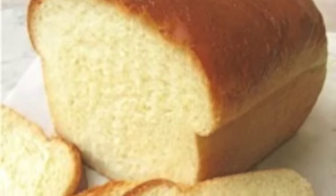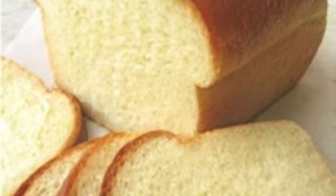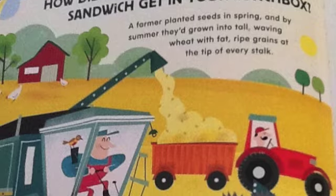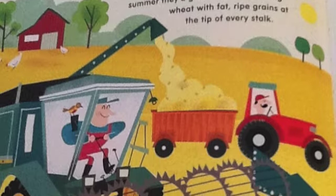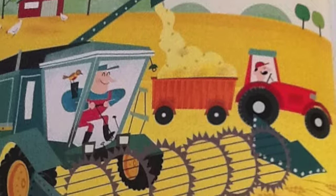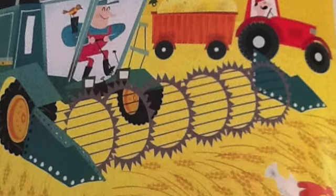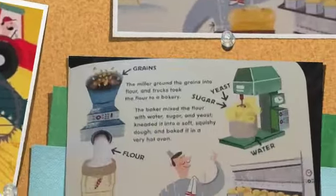The bread for your sandwich didn't just grow like this. It had to start from somewhere. A farmer planted seeds in spring, and by summer, they'd grown into tall, waving wheat with fat, ripe grains at the tip of every stalk. The farmer cut the wheat with a giant combine harvester and sent it to a flour mill.